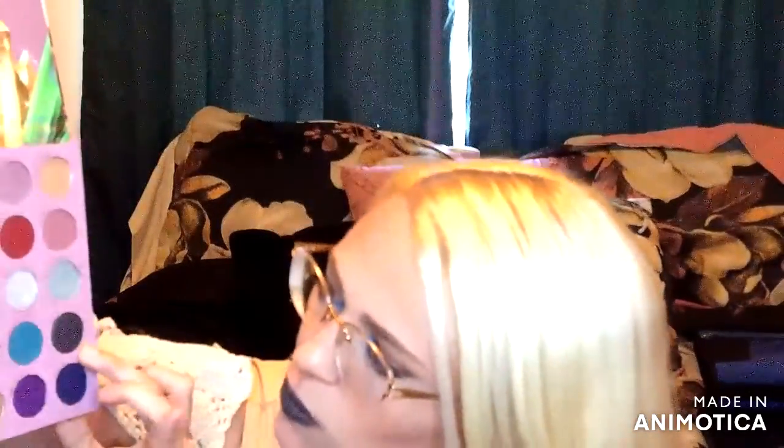There. The next one is called Onyx. It is a black with silver shimmer in it. It's very pretty. I like it. Careful. All of these are so creamy, it's very easy to get fallout. So my suggestion, particularly with the brighter colors, would probably be to do your eye makeup first and do foundation and stuff after. I mean, if you don't, that's you. Do your makeup how you want to, but that's just my suggestion.